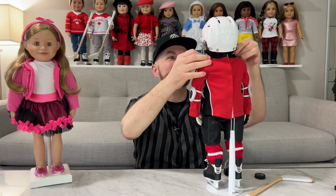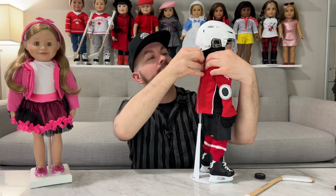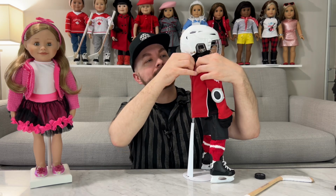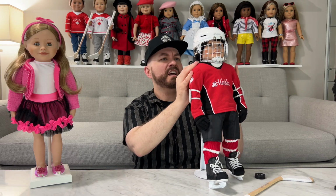Yeah, the helmet makes such a difference. I shouldn't have even shown you it without putting the helmet on first. And then there's a little snap in the back. And because they have grippy hands, I'm not sure how easy it's going to be to make him hold the stick. Or how easy this is going to be to snap. How does this snap?